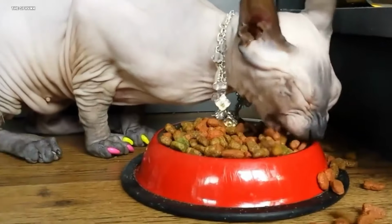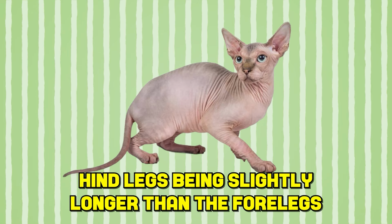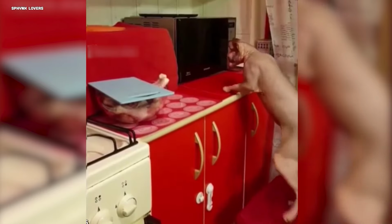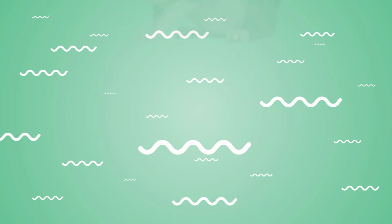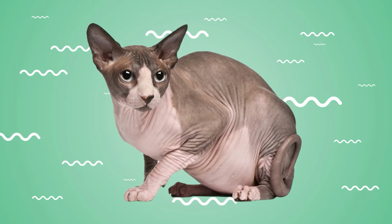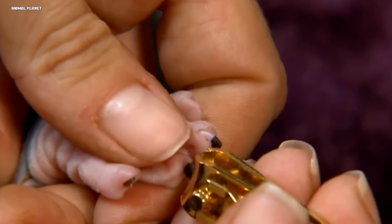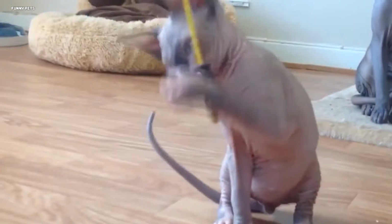The legs of a Sphynx are proportionate to the body, with the hind legs being slightly longer than the forelegs. This gives them a distinctive stance and incredible jumping ability. Their paws are oval with long, slender toes that are often described as looking almost human-like. This unique paw structure allows Sphynx cats to be incredibly dexterous, often using their paws like hands to manipulate objects.